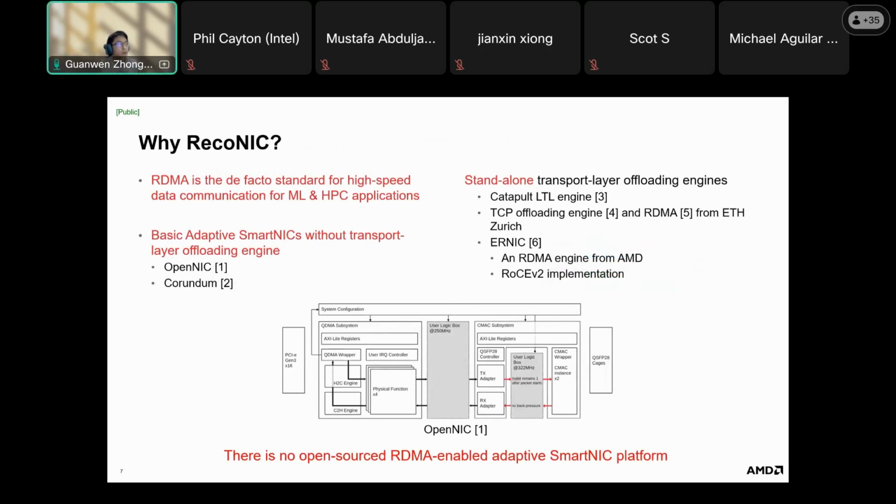And why do we need the RecoNIC? The first reason is that RDMA is the dominant protocol for machine learning and HPC applications, so it's very important in this domain. The second reason is that the existing FPGA-based SmartNICs, for example, the OpenNIC from our team and the Corundum from UCSD, are just basic SmartNICs. They don't have any transport layer offloading engine inside.